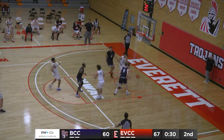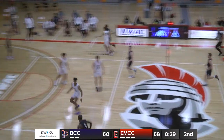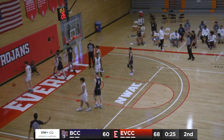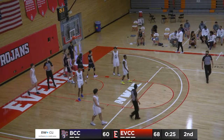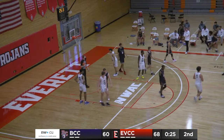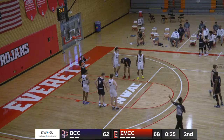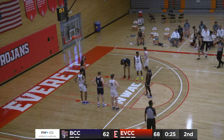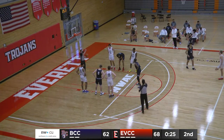Second shot is also good. Everett leads 68-60. Inside 30 seconds to go. Baker puts one off the glass. Draws a whistle. Makes it a 6-point game and a chance for one more. Third personal on Brendan Redford.